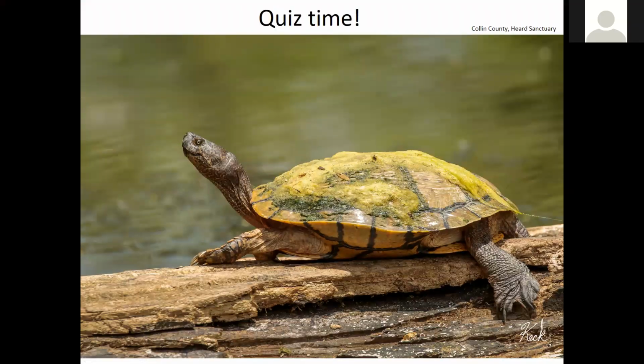I guess the easiest thing to confuse this with, if you couldn't tell the size, would be a mud or musk turtle. And I was a little slow at telling you that this is too big to be a mud or musk turtle. It's simply too big. If it was a cooter, it would have yellow stripes on the side of its head, and I don't see any yellow stripes. And remember I said the old male red ear sliders not only lose their red ear, they also lose the stripes on the side of the head.